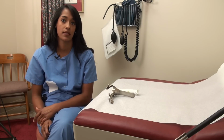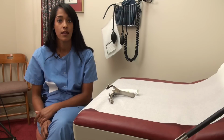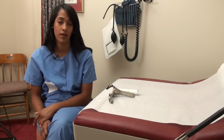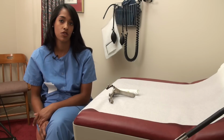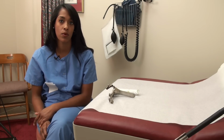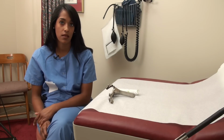The second part of the exam usually is the physical part of the exam, and your doctor will generally start from the head and then move down to the lower area of the body. The gynecologist will typically listen to your heart and lungs, will examine the thyroid, and then move on to the breast exam. Your breast exam is very important.